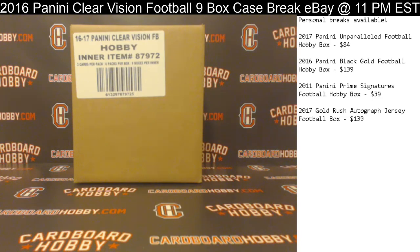We're cracking 2016 Panini Clear Vision Football 9-box case break, eBay break. On November 7th, 2017, I am going to read off eBay usernames with team names. As long as I had those available, I think that those were right, but I can't confirm for sure. Right now, I'm not looking at them.